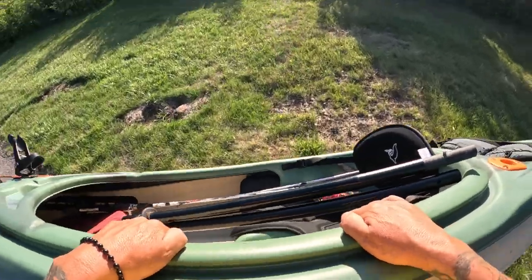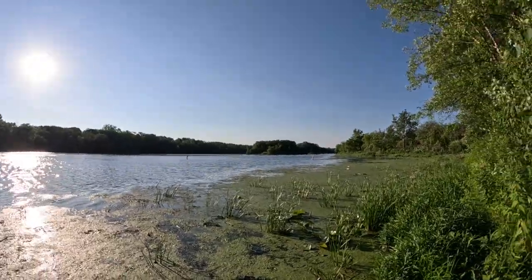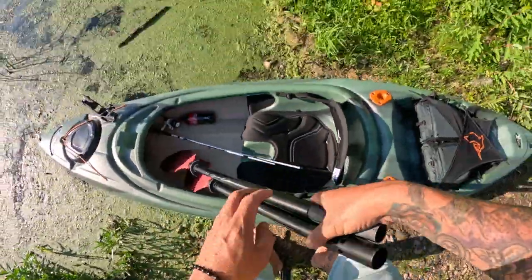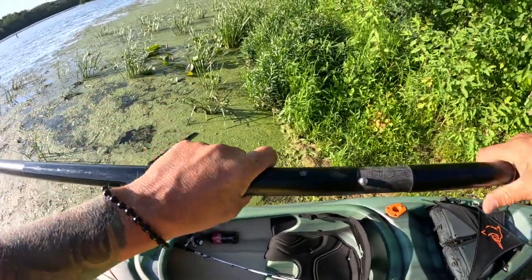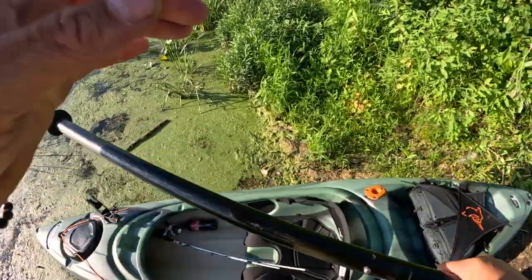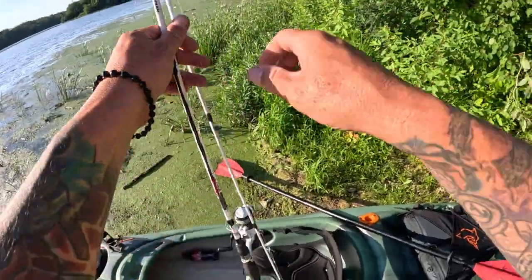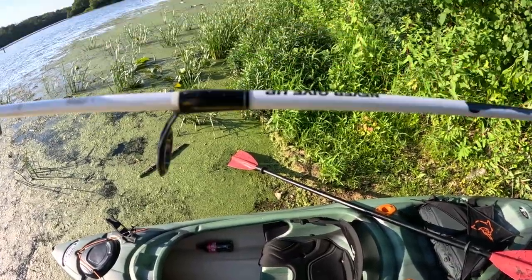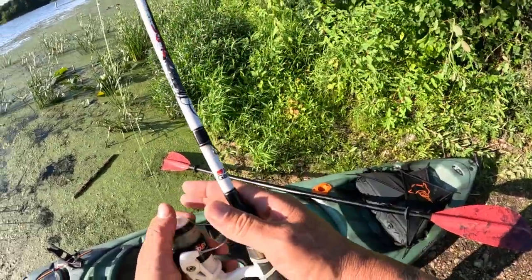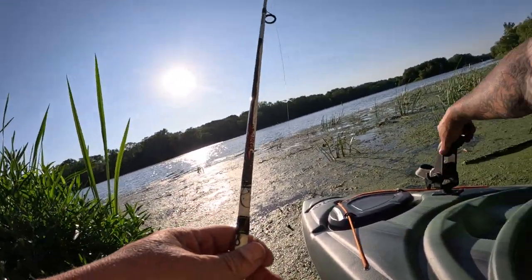Look at this. Beautiful weather. Alright. Let's get everything ready. Gonna get these. On the outside, fishing pole, let's get that ready. Gonna have to beat the wind for a minute. Bring this back here, paddle this up, turn that around.